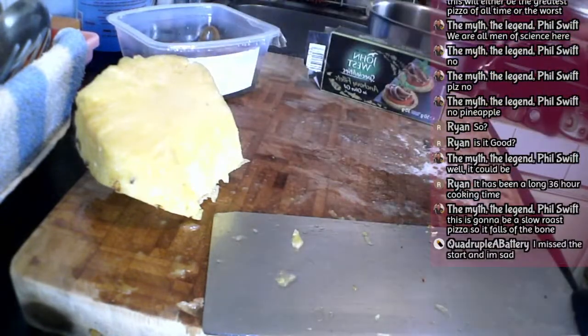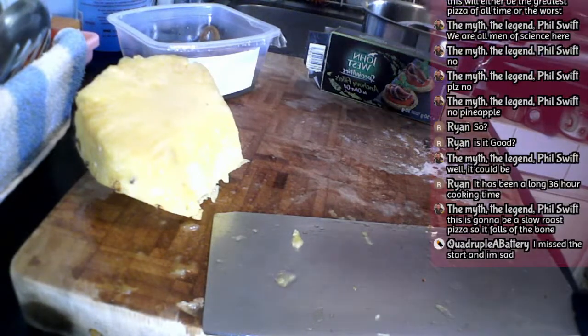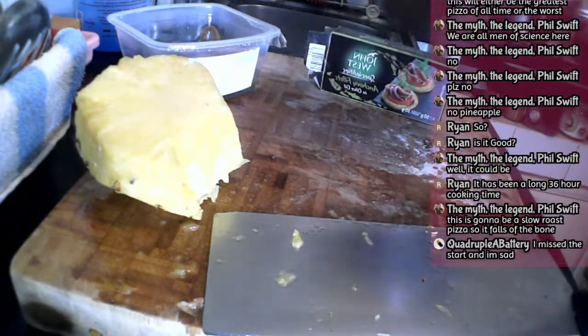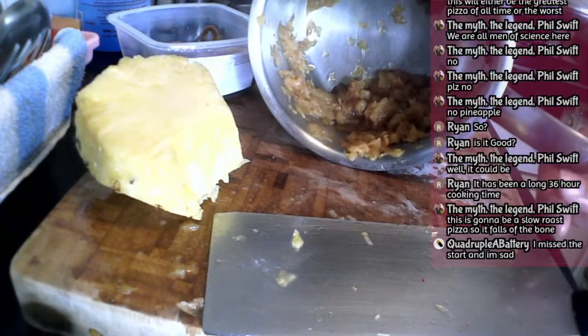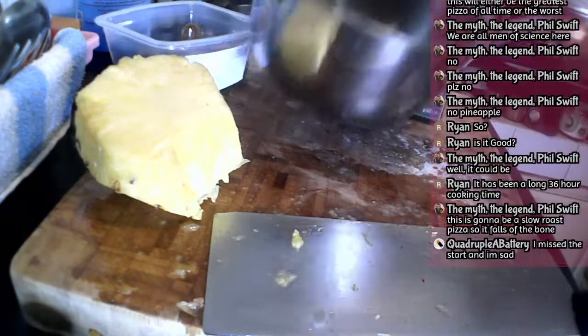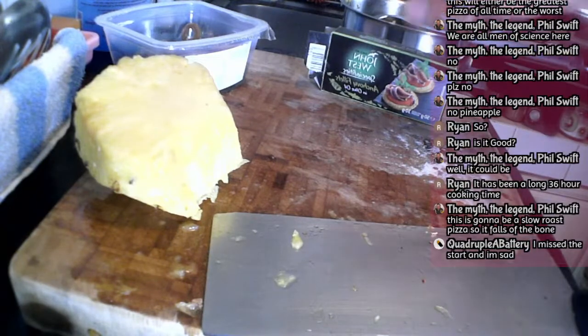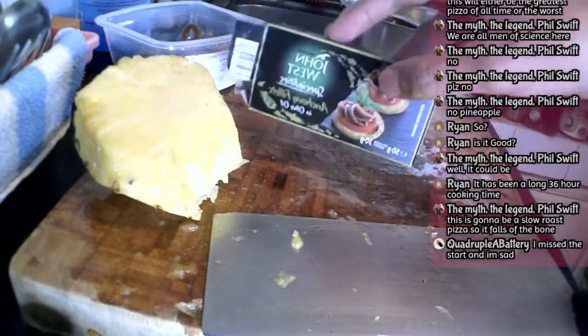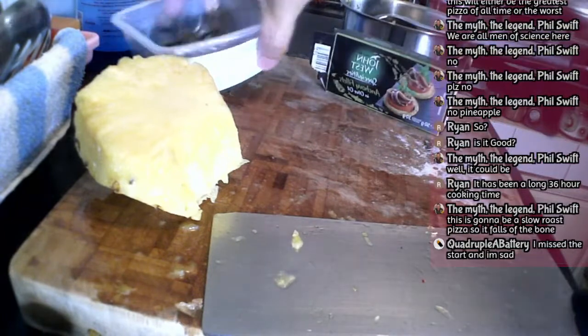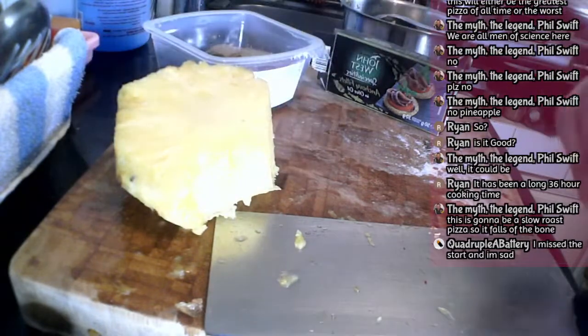If you missed the start and you're sad, well, there's always the VOD to catch the whole thing. But I just finished building the pizza. Put the sauce, pineapple, replacing the tomato, see if that redeems pineapple on pizza, or if pineapple's bad, regardless of where you put it in the pizza. Put in a little bit of anchovy, some olive, and actual chunks of pineapple and some chili.